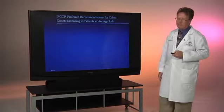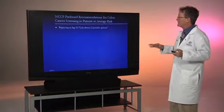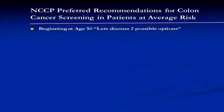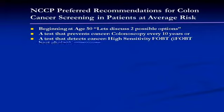So what do we recommend in the Nevada Colon Cancer Partnership? Well, based upon this, we recommend that at the age of 50, you have a discussion with your patient, and it should be a discussion about two possible options. A test that can prevent cancer, which is a colonoscopy every 10 years, or a test that can detect cancer, which is one of these FIT tests every year. We recommend that patients be given a choice, and that with this choice, we're hoping more will get screened.